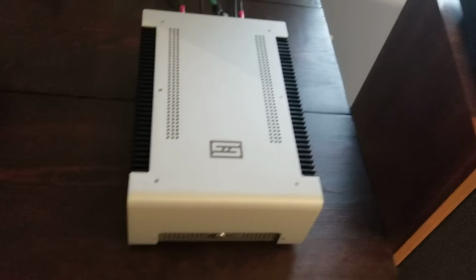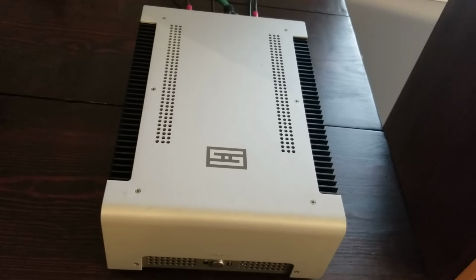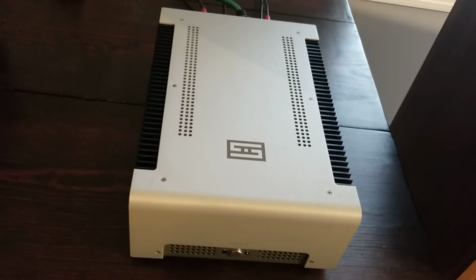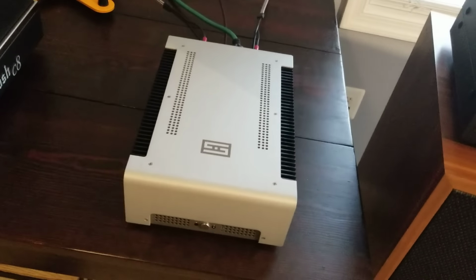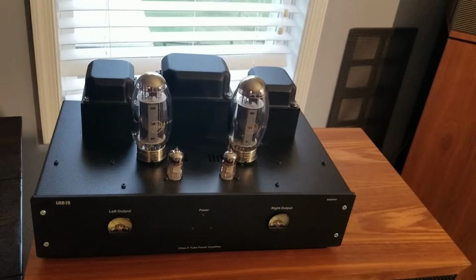The thing is, when you compare things, if all I had was the Schiit amp and I'd had nothing else, I'd live happily ever after with it. It sounded good. But of course, as soon as you start comparing things with something that's superior, then your ears say, whoa, I can't live without that one, or that one, or that one.